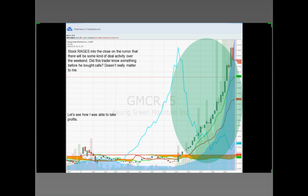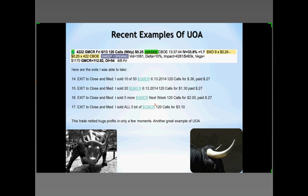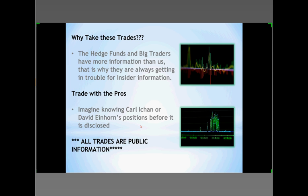And this is an example from 2 years ago, 5 years ago. Okay, I show examples of trades that I make money on every single week. This was from July 15th, 2014. This was what? A week ago? 2 days ago. Look at that, guys. Boom. I sold them at 36 cents. I was stupid. It went to $3.10. This trade netted huge profits in only a few minutes. Another great example of unusual option activity.